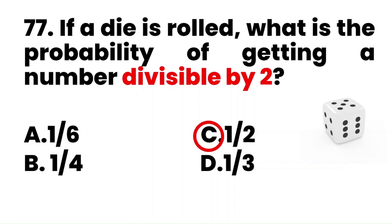So, what are the numbers that can be divided by 2 in a die? So, what are they? Right, 2, 4, and 6. So, there are 3 numbers that can be divided by 2. So, that's 3 out of, how many numbers are there in all? Right, 6? So, 3 out of 6 numbers. Simplify that, 3 over 6 is 1/2.